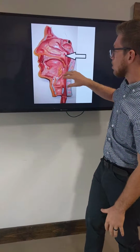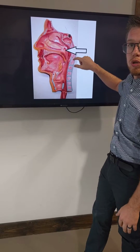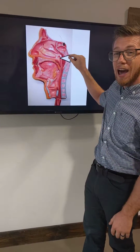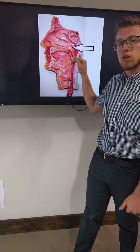Now what we find is, just to look at the proximity here in this cross section, you can see here is the spine. This right here is C2, which is the axis, and this right here is the front part of C1, the atlas vertebra, which if you've watched these videos in the past, you've heard us talk about. Now this top bone in the neck, and you can see how close these are, is very easily misaligned or subluxated during the birthing process.